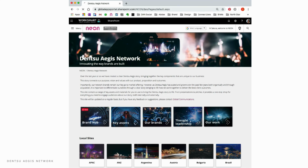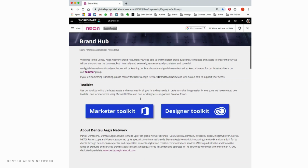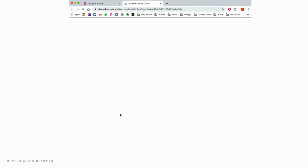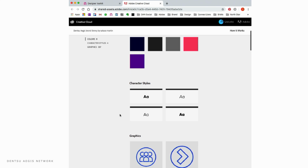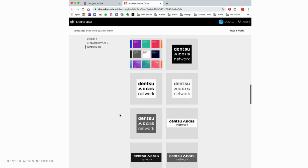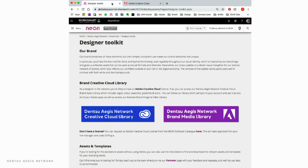So this is our brand hub. It sits on our intranet. It's nothing particularly beautiful to look at, but it's simple to use. You have your marketer toolkit and your designer toolkit. You can see you've got two links here. The first to the Creative Cloud library. And in this library, we basically host our swatches, our fonts, our logos, icons, all the core brand assets that you need. And if you follow this, it can integrate with your Creative Cloud apps, which I'll show you later in terms of workflow.